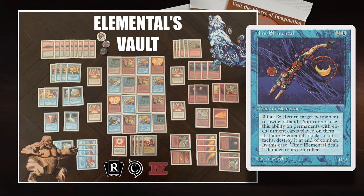So Time Elemental, of course, is 1 blue and 2 for a 0/2 creature. And for 2 blue and 2, you can tap it and then return any permanent back to hand. So it can be really, really powerful if you can get into a position in the game where you can actually use it and it sticks to the board, it's not killed or anything. It's tricky, but when it's there and it's past its summoning sickness stage, it can be extremely annoying for the opponent and very powerful for the wizard that has control of it.